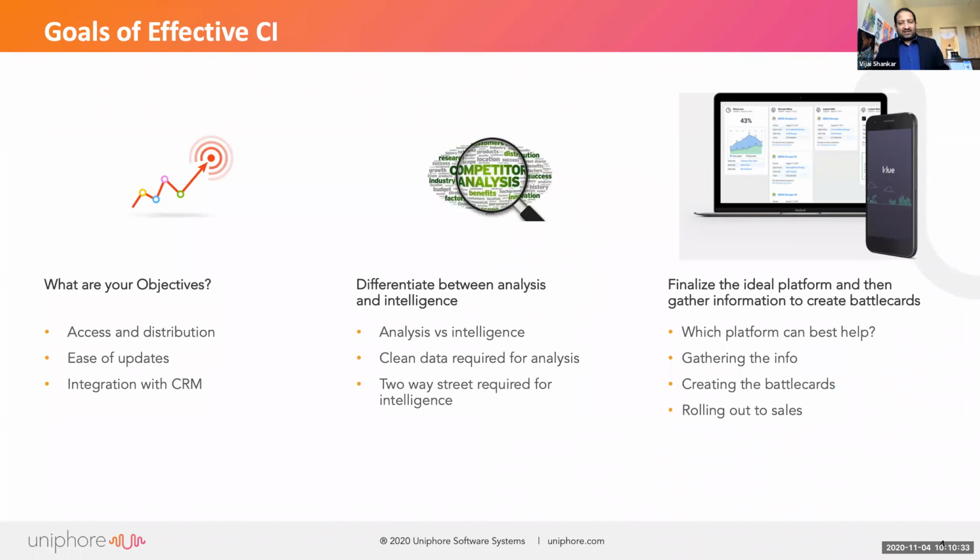So once you've identified the problem, and if you want to deliver a winning CI program, what are the goals of an effective CI program? The first thing we always ask is, what are your objectives? What are your immediate objectives to solve the problem? Is the immediate objective to enable salespeople? Is it about getting the information in their hands so that they can be more successful? Is it about access? Is it about distribution? Is it about ease of updates? Is it about integration with your CRM? What exactly are your objectives?